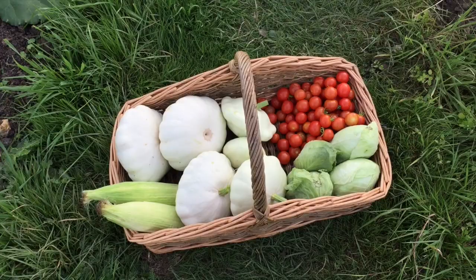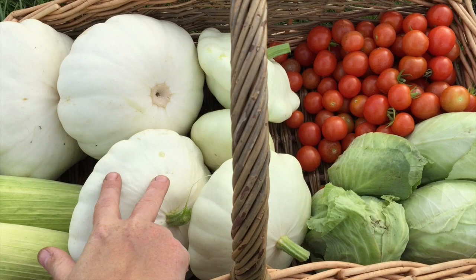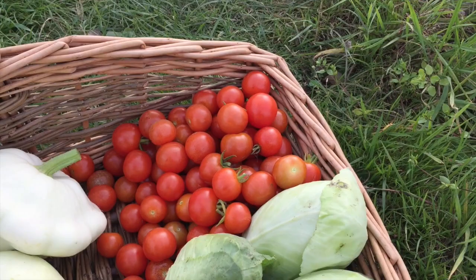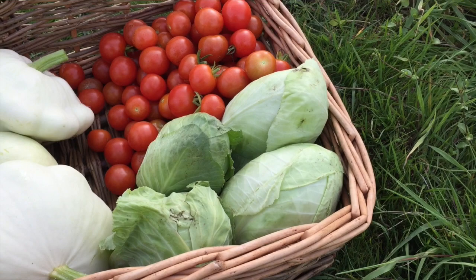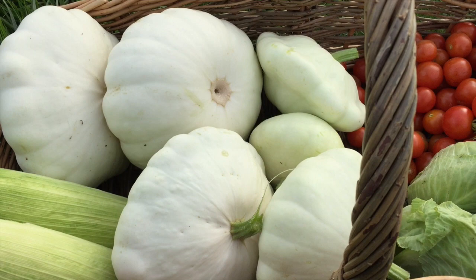So here is tonight's haul. As always, we have the petty pans, which that plant seems to still be going strong, those two plants. And I've got a couple of sweet corn there, and a load of tomatoes again, and the four cabbages that I took earlier. And there's plenty more sweet corn, and there's actually about five more of this size petty pans, but I can't cope with them in the house, so they might as well just stay on the plant until I can process them.